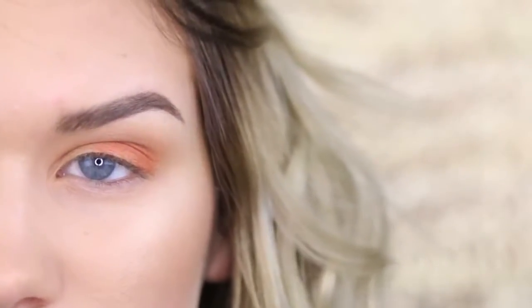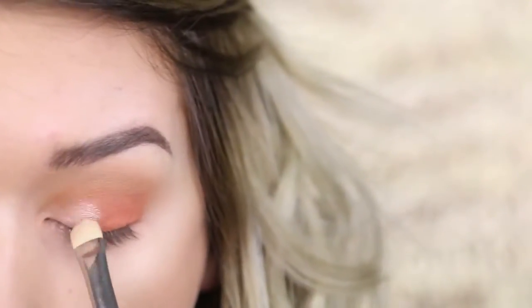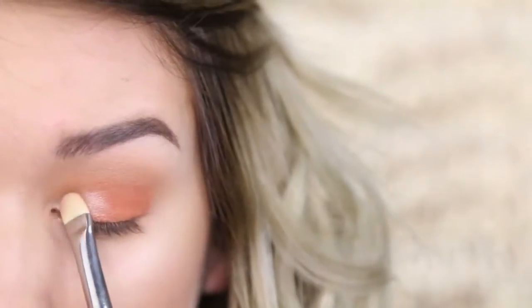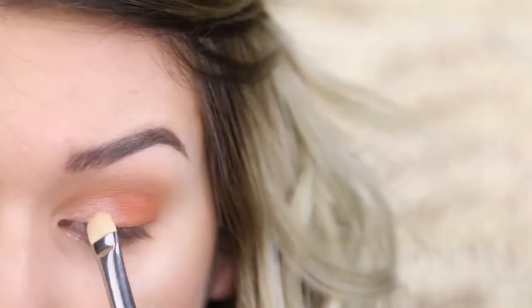And what I'm going to do is put it on my eyeball. I'm going to pack it on the inner corner here. And I'm just basically putting it down where I want the most pigmentation, which is right there, and then just kind of pressing it out towards the outer corners to blend it out.